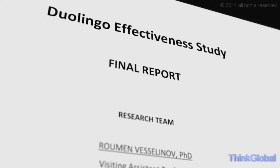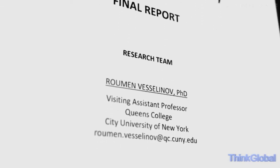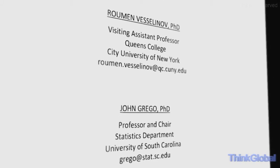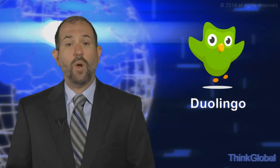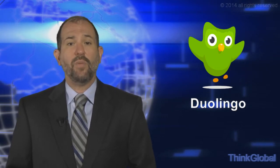An 8-week study was independently conducted to assess the effectiveness of Duolingo as a language learning tool. The participants took one university placement Spanish language test at the beginning of the study and one at the end. The improvement of language abilities was measured as the difference between the initial and the final language test results.